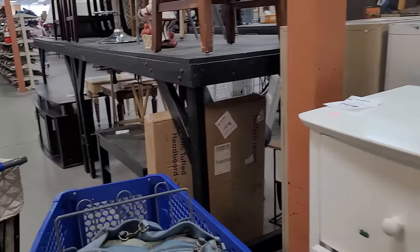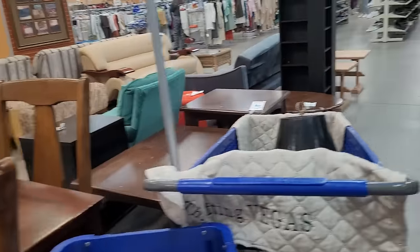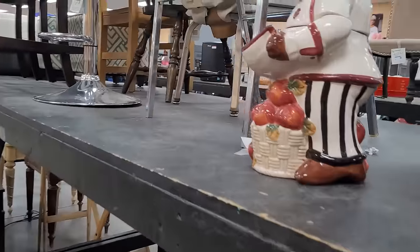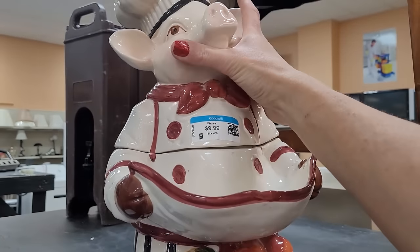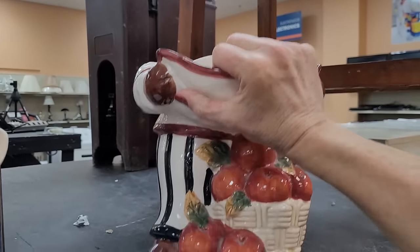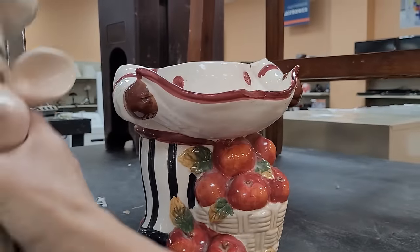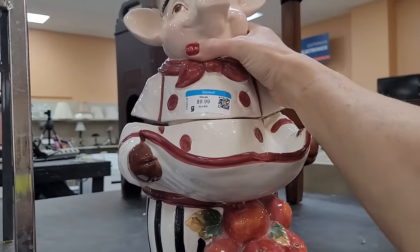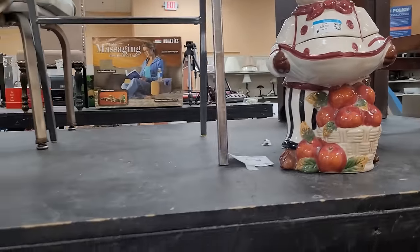I've just spotted something else over here. Moving the carts out of the way. It is a pig. I think this is a Cracker Barrel piece. Cracker Barrel cookie jar. Really nicely done. It is Cracker Barrel pig with apples cookie jar. Sadly, these don't sell for ever such a lot, but he is fun.